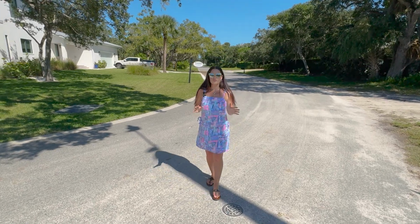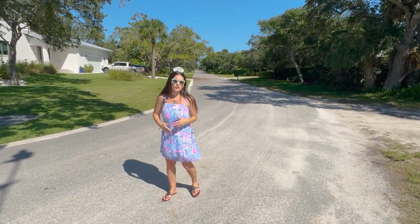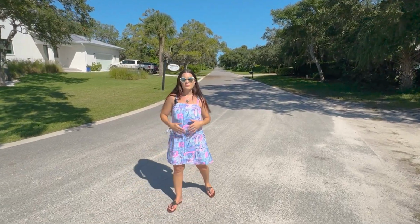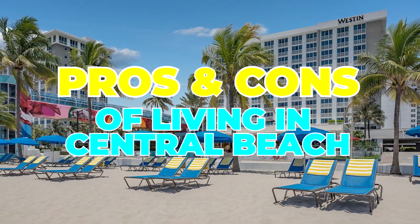So that's kind of the direction that Central Beach is moving. We've got a lot of older, smaller homes that are being torn down, repurposed, and redone to bring new life into the Central Beach area. Okay, so we're going to talk a little bit about some of the pros and cons of living in Central Beach.